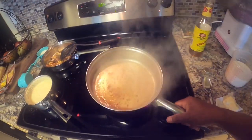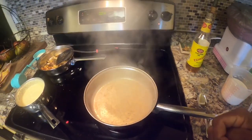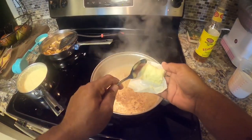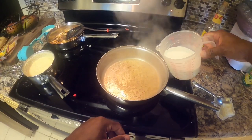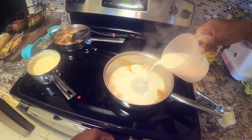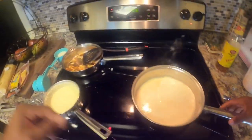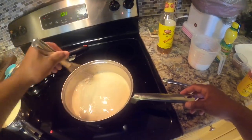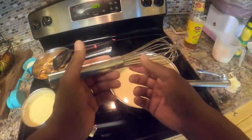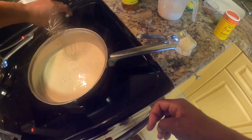All right. And we're just gonna add our butter. Actually, you know what? Scratch that. Add a little bit of heavy cream. Oh, that mixture, sorry. Add that mixture in there. I'm just gonna let that heat up. As you can see, it is gonna heat up rather quickly for us, which is good.